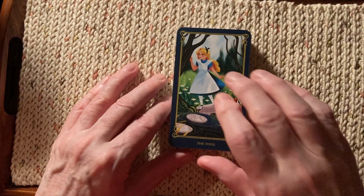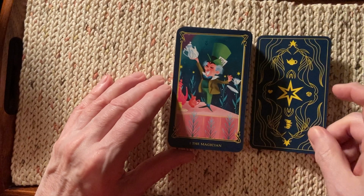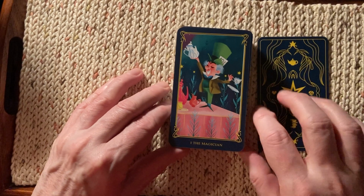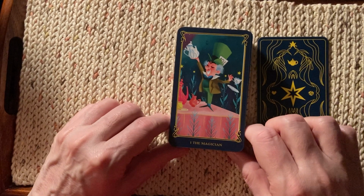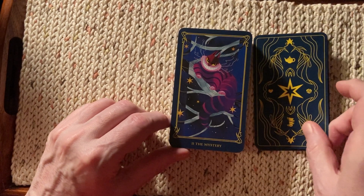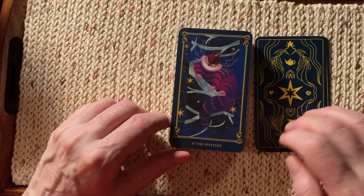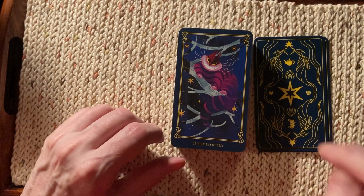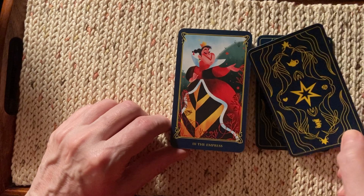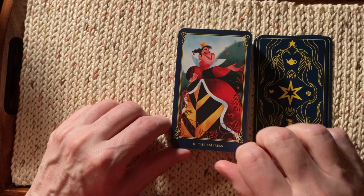So we have here the Fool. And some of these cards are very much in keeping with characters in the film, in the story. You kind of need the story to interpret the cards, I think. Oh, some have been relabeled too. So the Fool, the Magician. This one is the Mystery instead of the High Priestess. The Queen is the Empress.